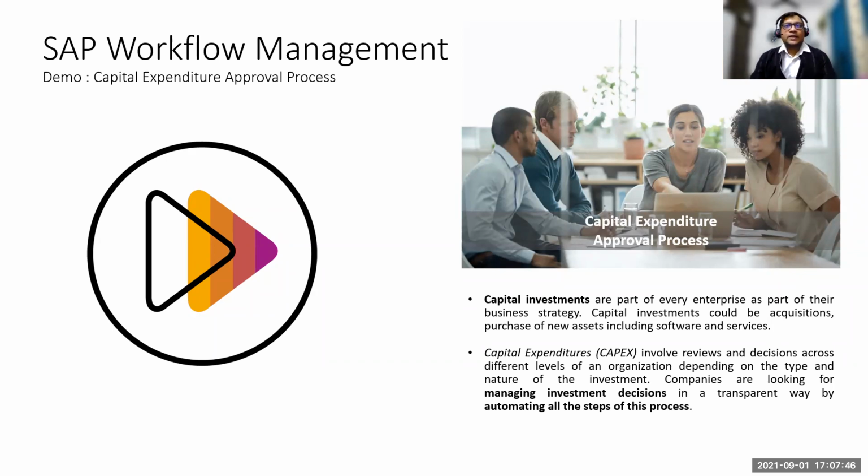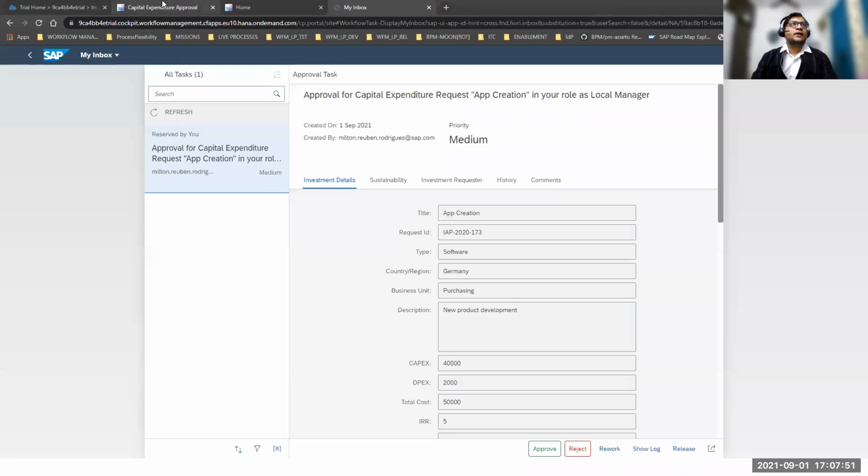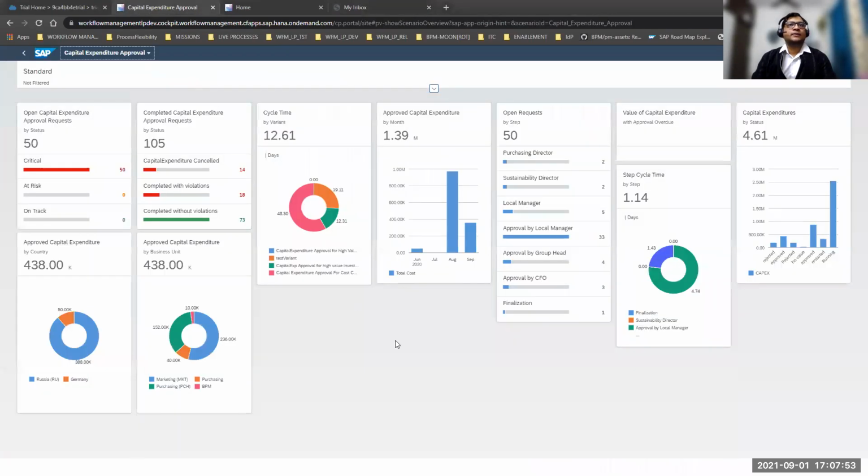So I'd like to quickly show you what an end result might look like once you run through the mission. Bear in mind, the mission will have a reduced set of the capabilities, obviously for ease. It will give you a very good hands-on experience on how to use the product.